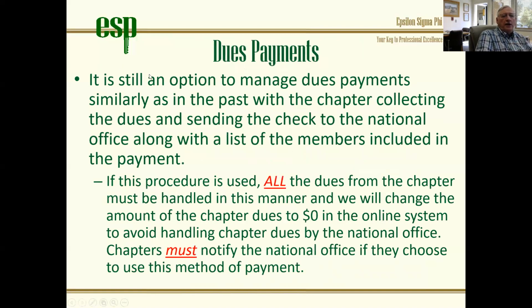Okay, it's still an option to manage dues payments just as we did in the past, just like I mentioned on the slide before, with the chapter collecting the dues and sending the check to the national office, along with a list of members included in the payment. However, if this is the procedure you choose to use, all the dues from your chapter must be handled this way. It's just way too confusing to have you send 5 in and 10 pay online. If you're going to do it, everybody's going to do it online, then you need to do it online.